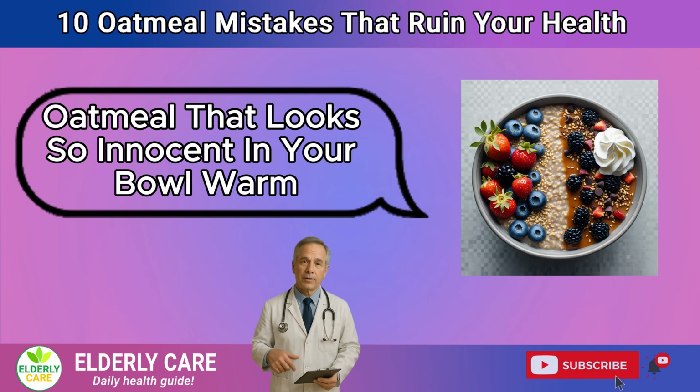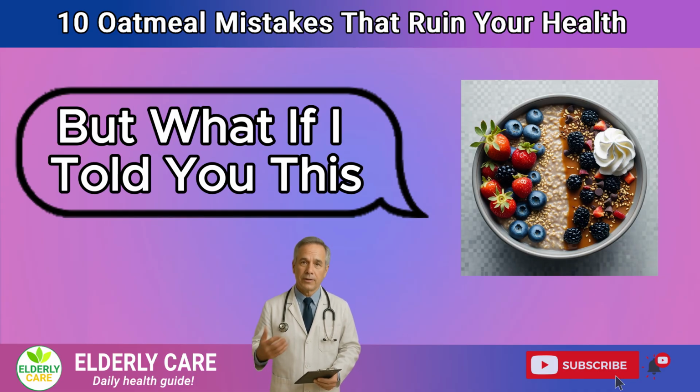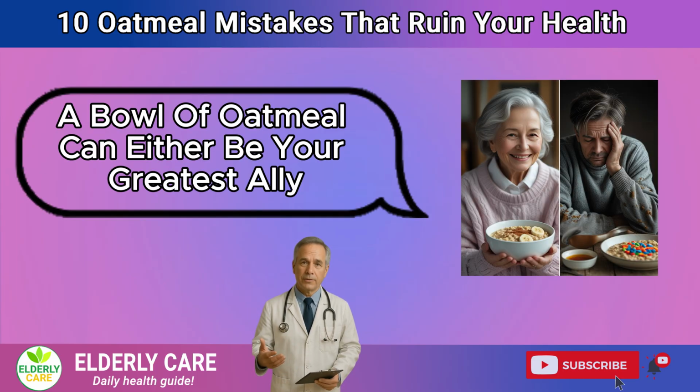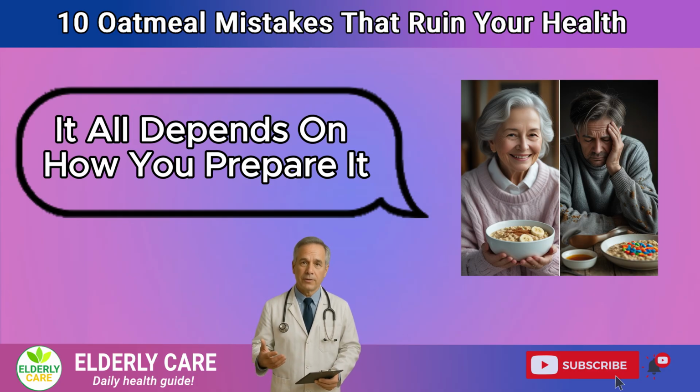Oatmeal. That looks so innocent in your bowl, warm, simple, comforting. But what if I told you this so-called superfood might actually be hurting your health? A bowl of oatmeal can either be your greatest ally or your silent enemy. It all depends on how you prepare it.